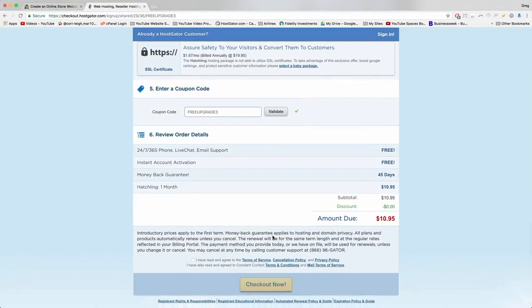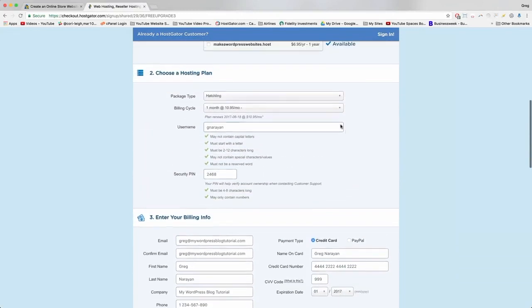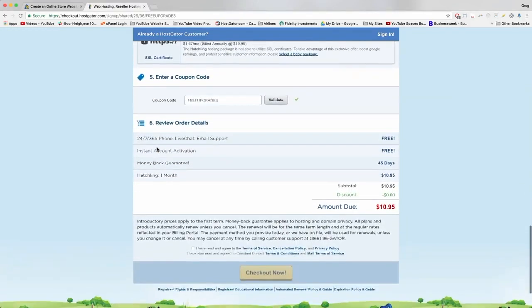And now is a really important step. In step five, you can enter a coupon code. We can see that the coupon code that HostGator gives us, free upgrade 3, doesn't work on 1 month. It only works if we go up to choose a hosting plan and select a larger billing cycle, and then we get some nice percentages off. But I have a coupon for you that will work on any billing cycle.